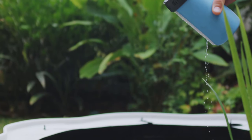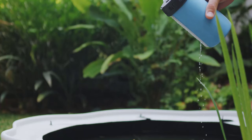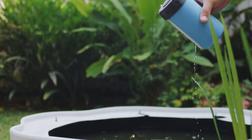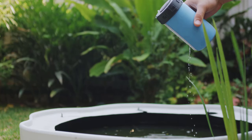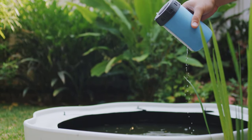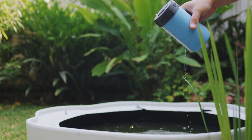Add activated carbon or lava rock to the filter to absorb dirt. Reduce direct light by covering part of the tank or using Japanese duckweed. Note: do not use chemicals to kill algae because they can be harmful to fish and aquatic plants. If the tank water is cloudy, try changing the water partially and adding beneficial microorganisms.